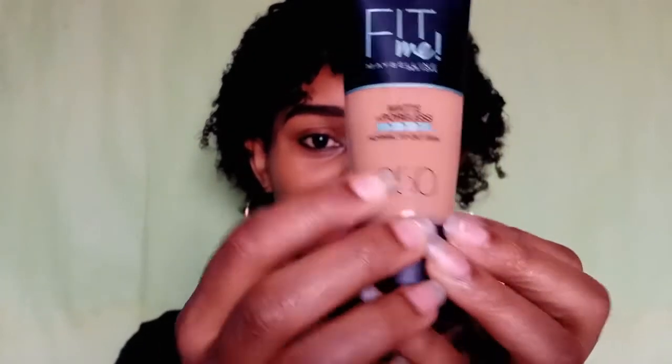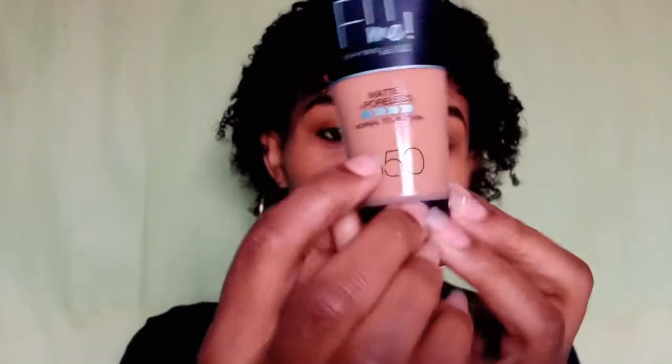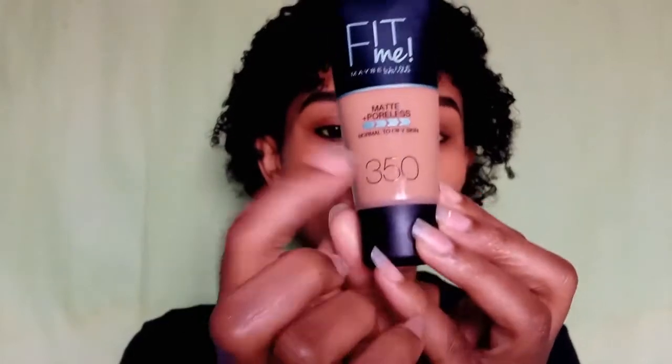Also, another key indicator for your foundation, they always have writings on them. Like for this specific Maybelline foundation, it's written it's matte and poreless for normal to oily skin. So if you're getting this foundation and you know that your skin type is not within this range, probably you have extremely dry skin, then this is not the foundation for you. You need to get maybe one that is for dry skin. If you have normal to dry skin, get a foundation for normal to dry skin range. Yeah, that is like a bonus tip.